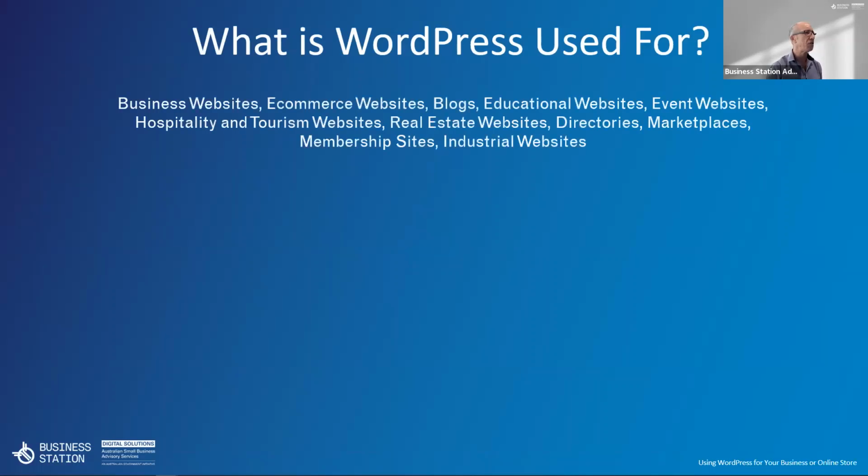So what would you use WordPress for? What's it best suited to? Well, it's suited to business websites, really. That can be fairly broad, but any sort of business website or e-commerce website, blogs, it's ideally suited to. WordPress is the king of blogging platforms, but it's ideally suited to any sort of educational website, event website, for example, any tourism or hospitality website, any website where you're listing things like real estate listings or car listings, for example, directories, marketplaces, membership sites, industrial websites.